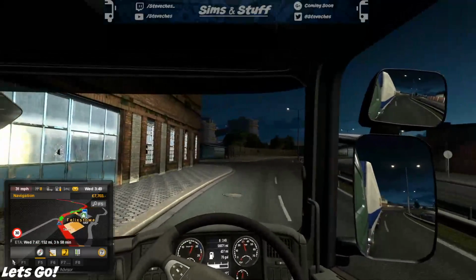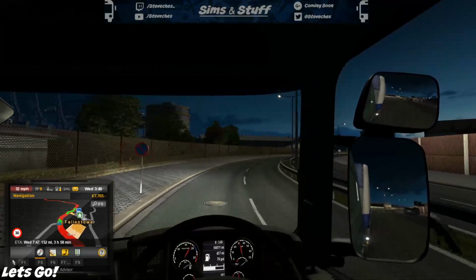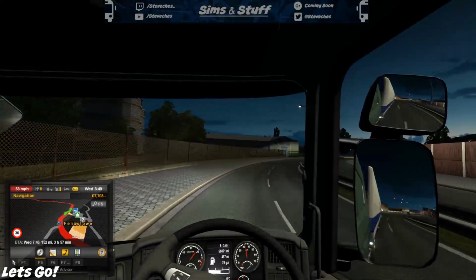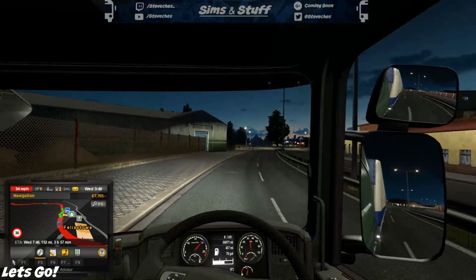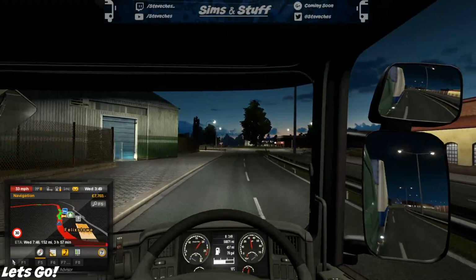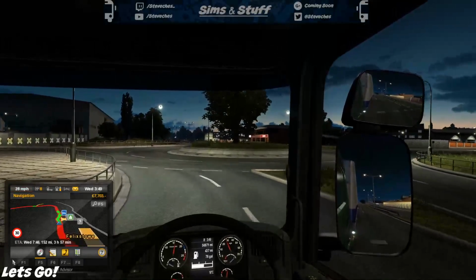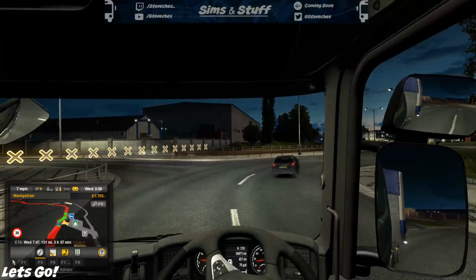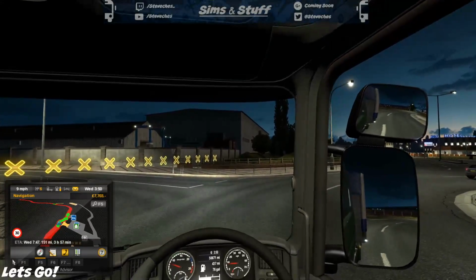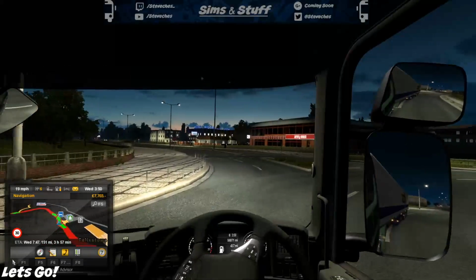Okay, let's make our way out of Felixstowe then. Head up to the middle of the country, or middle of England, roughly, isn't it? Sort of. In a lovely Scania. Okay, so why did he go around again? Was he testing out the corner abilities of his new car?